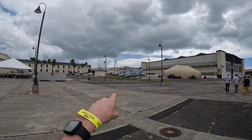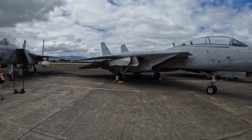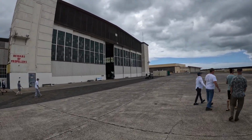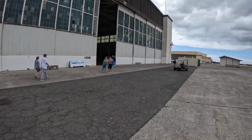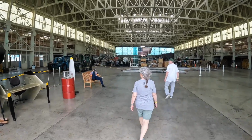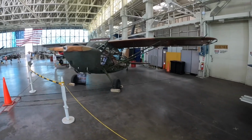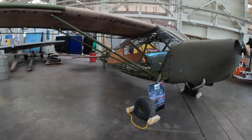Here are some helicopters over there. Here is Hangar 79 that we'll be heading into. This hangar is huge. Here is this wooden plane, which I have no idea what it is, but I don't think it'd be possible flying too far with this thing.